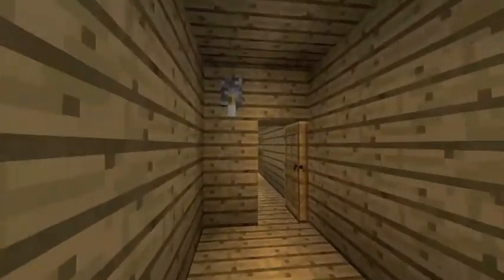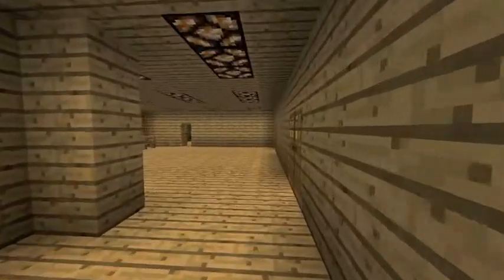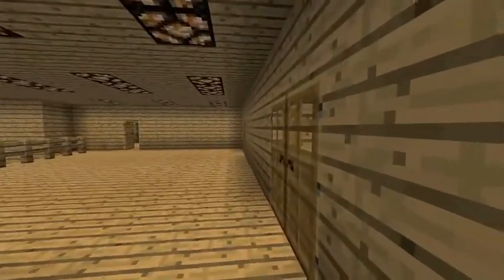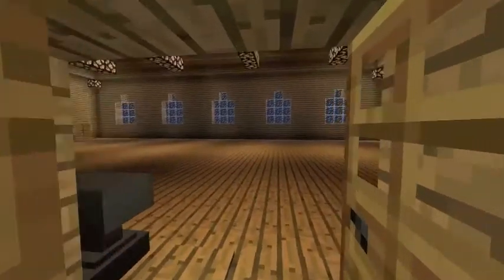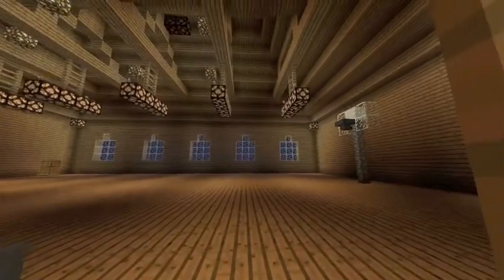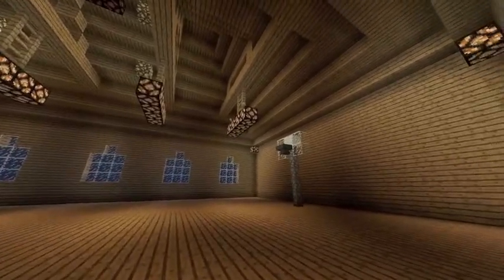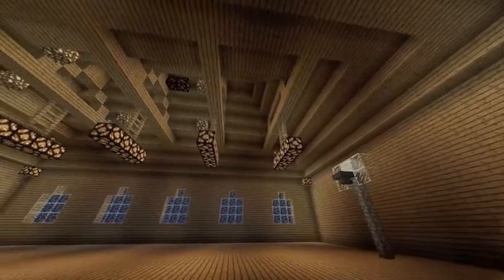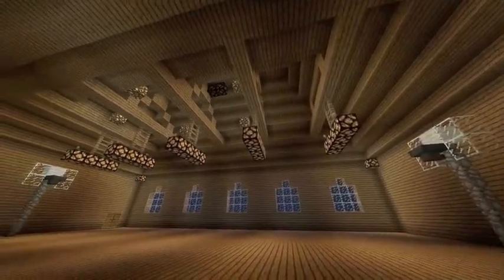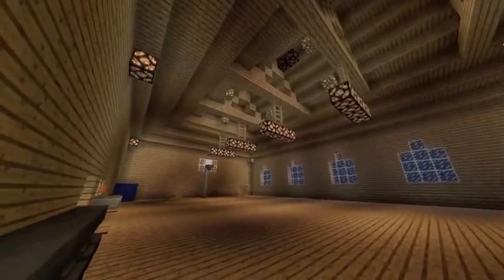Now, I think it's time for the one you've been waiting for this whole time. The room you've been waiting for this whole time. Welcome to the gym. Too big, but yeah, this is the gym. That's one hoop. Those are the lights. More lights. Other hoop. And I saw lightning out that door. That was kind of scary.